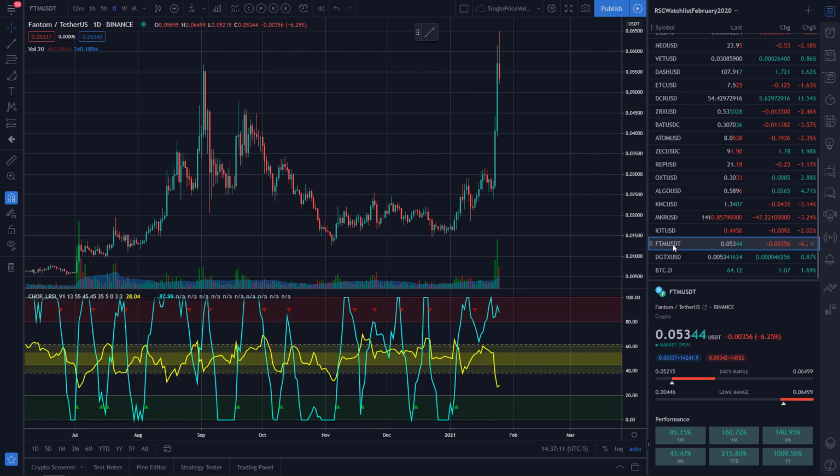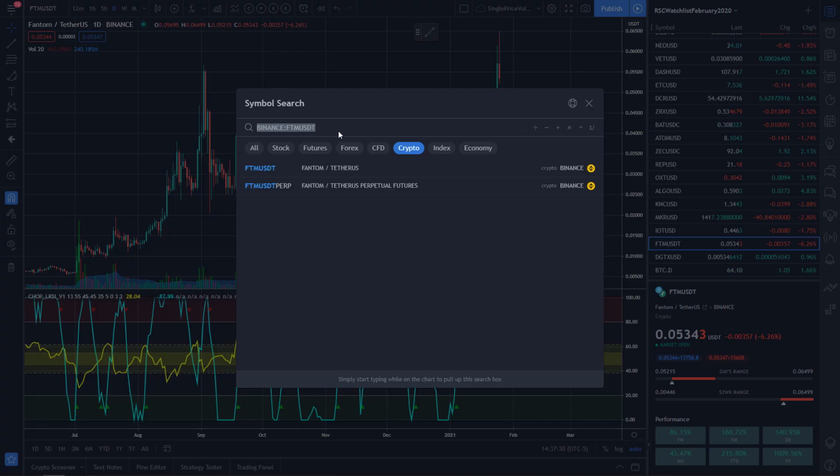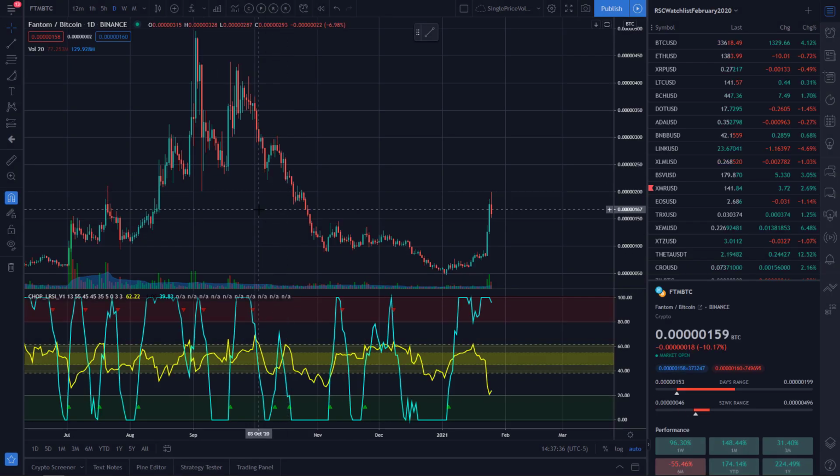Got a request to talk about FTM today. So FTM, this is Phantom, and this one is also building a big cup pattern coming back up to the neckline here at about 5.5 cents versus Tether US. Let's look at this one versus Bitcoin and see how this one fares. Obviously Bitcoin's been super strong lately for a while, but watch this one to see if it's got any strength above and beyond Bitcoin, obviously in super exhaustion right now on the daily chart. So unlikely to keep on going at this level, and it's doing what it should be doing.